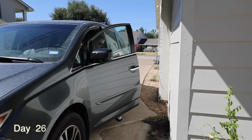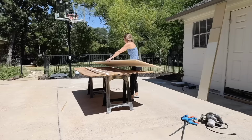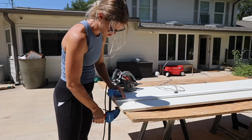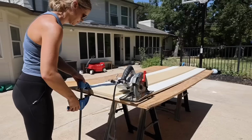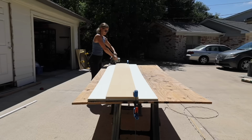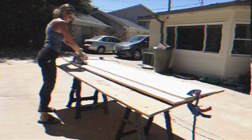We're back and ready for action. A little bit toasty out here. Once we got back to our house, we went right to work cutting the plywood for the shelves inside the cabinets. I used my circular saw to rip down all the plywood to the correct depth for the shelves, and then I had Dean pull out the miter saw so I could cut the different widths.